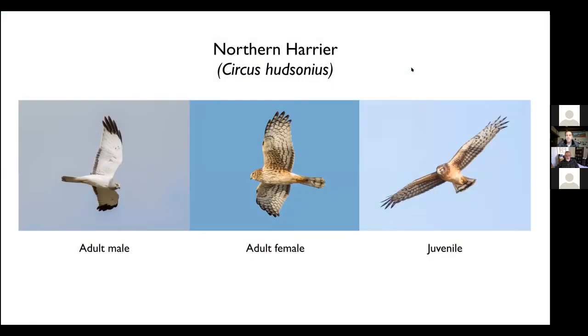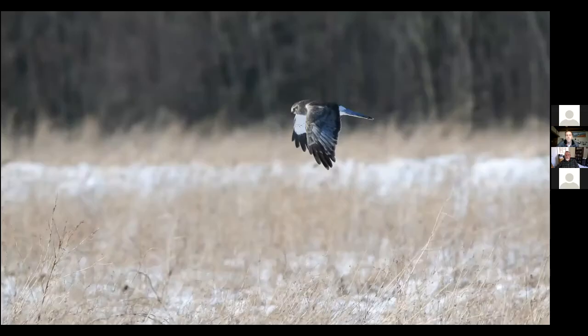They are dimorphic, where the males and females do look considerably different, with the juveniles looking similar to the females. And who doesn't love seeing the gray ghost, the adult male harrier, going across a field?